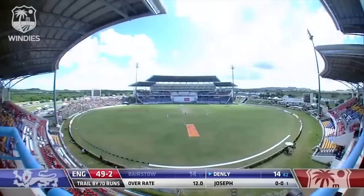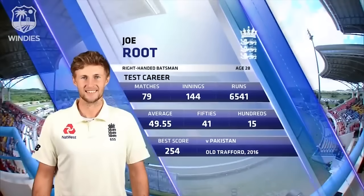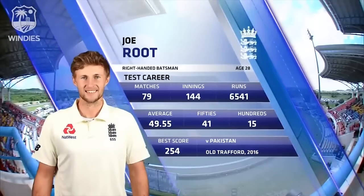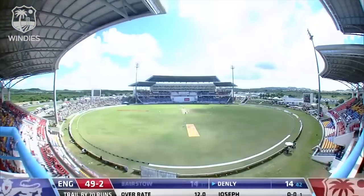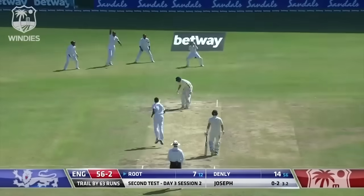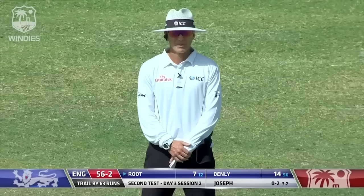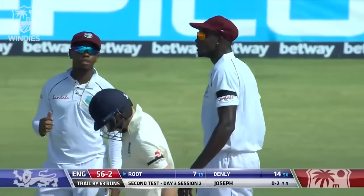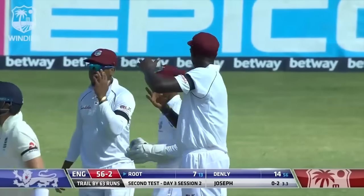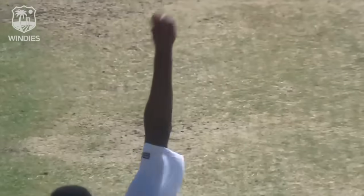The captain will be trying to take root on a very difficult surface. Here's Joe looking to get a significant score in this series. There'd be no better time to get it than now. Beautifully bowled. Alzarri didn't want anything to do with it, but Jason Holder reviewed it.